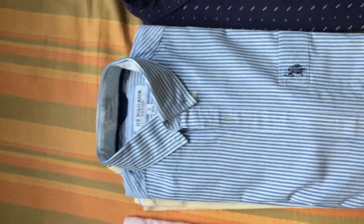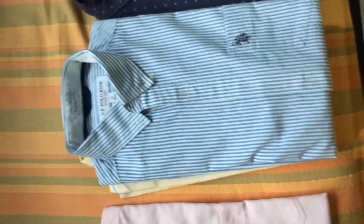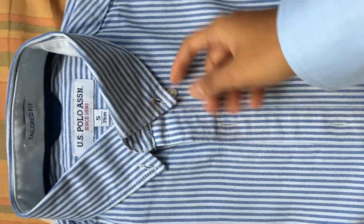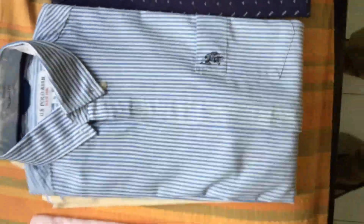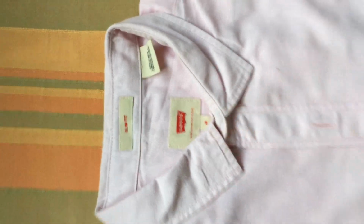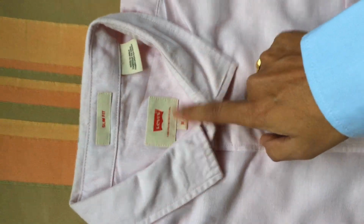So you can see with just a few shirts you can make so many different looks. Again, it has a medium tall collar, button down with a pocket. It's a premium cotton, and it has a different fitting, a tailored fit. Now we are going to talk about different types of fit. This is a slim fit, a medium sized slim fit.